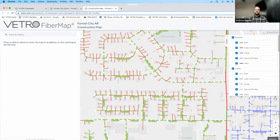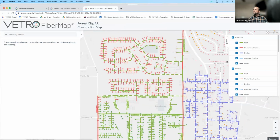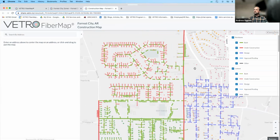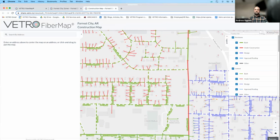Or your crew leader on an ongoing project. Here we can quickly see, using that same legend, what's aerial, what's underground, and what counts are, and more. This can be shared with whomever you choose, whether internal or perhaps an external subcontractor as well. This can be a great way to have a portable, dynamic map. Remember, also as changes happen, this map will update accordingly.